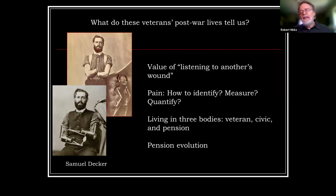So if we take this wound's eye view, what do we get? There's a value here to listening to another's wounds, to quote a university professor. As I tried to do, look at these guys' lives from the moment of their battlefield wounding up to the end of their lives, to look at their bodies and how their bodies are shaping their post-war lives. And one thing that's really obvious to me is they may be immersed in this atmosphere of this is what true manhood is, and here's what manliness means. But these veterans, they'll do anything they can to conduct the kind of lives they want to lead. And if it's wearing a prosthetic limb or not, whatever it is.